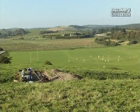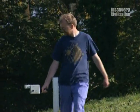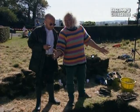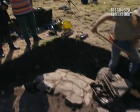By dating and mapping the boundary ditches, we're beginning to get an understanding of just how big the monastery was during the early Christian period. But how are we doing in the tennis court area? What's the current thinking about what we've discovered there?